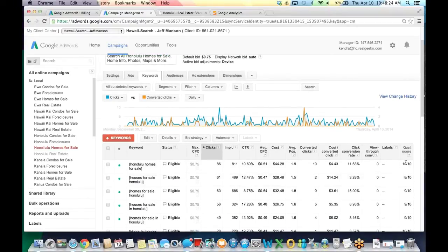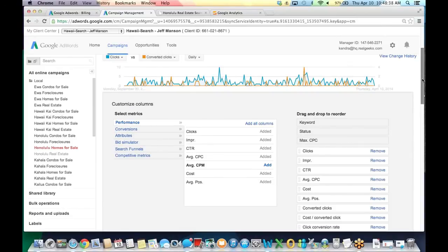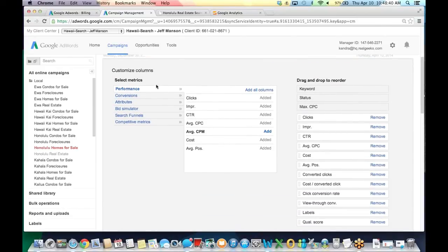That'll be really helpful for them. Yeah, so this quality score column is not automatically there. We actually added it in for this account. So you go to the Keywords tab, go to this column, and select Customize Column. You can add in all different sorts of metrics here.